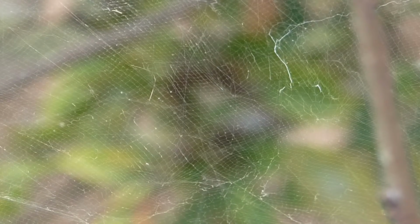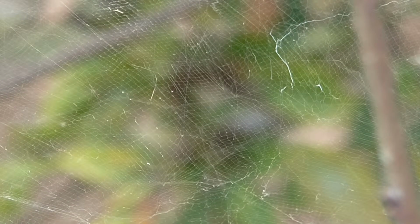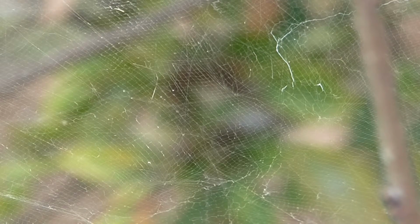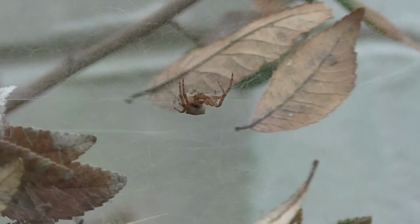Because you have to think about the fact that a little spider has to attach every one of those points. And this web is very large. And there have to be thousands of junctions where the web is attached together in those little squares. I see one of the spiders over here. I'm going to move the video and see if I can get some video of it. Here. He just moved a little bit.